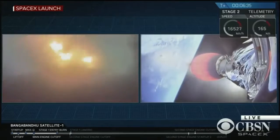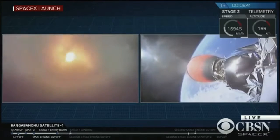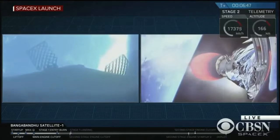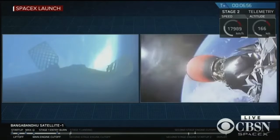At this point, the Falcon 9 first stage is actually only about 10% of the mass that it was on the pad, so it's actually pretty empty of fuel and liquid oxygen right now. So this entry burn is only going to last a few more seconds before cutting off. And there it is. And stage 1 entry burn shutdown. Drone ship has the rest.